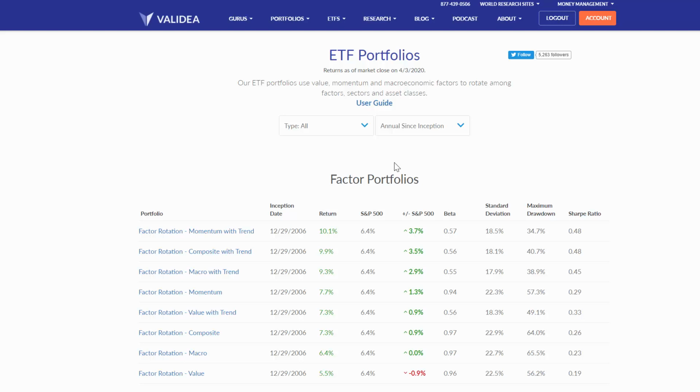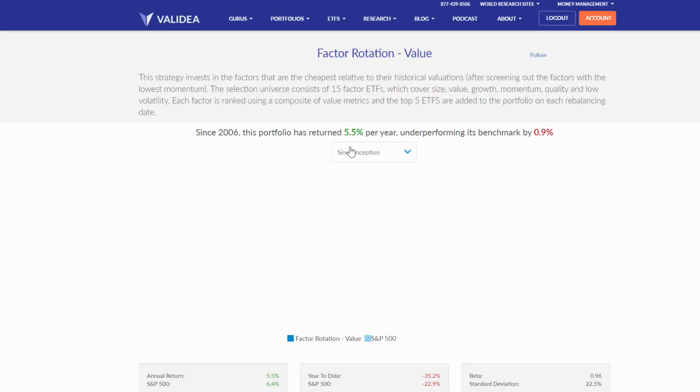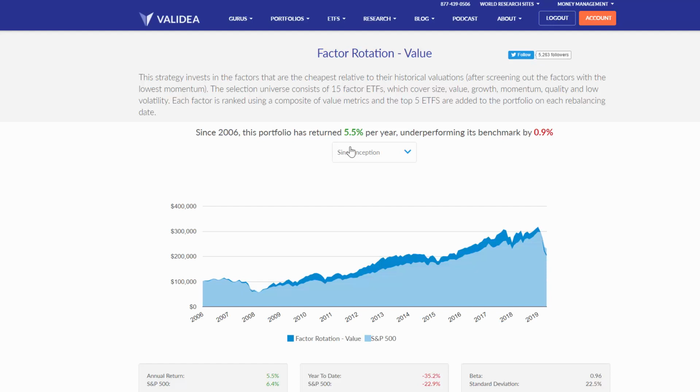Now we are going to discuss some of the detail behind each of the portfolio types we offer. Our factor rotation portfolios select ETFs from a universe of 15 ETFs that cover all the major investing factors, including size, value, quality, momentum, and low volatility. At any given time, they will contain the top 5 scoring ETFs out of the 15 ETF universe. We offer 4 main factor rotation portfolio approaches.